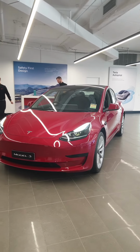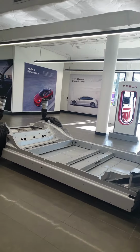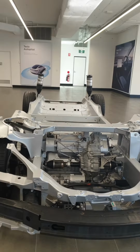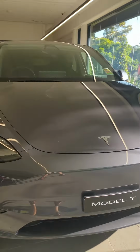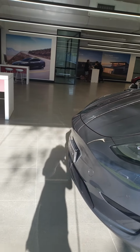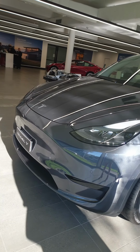Oh, the red one looks beautiful. Do tell us. Jeff, do tell us. Thank you. So one of my husband's friends ordered a Model Y, this one, but the performance, very fast. Is it? Yeah. This is the one that we've got on order.